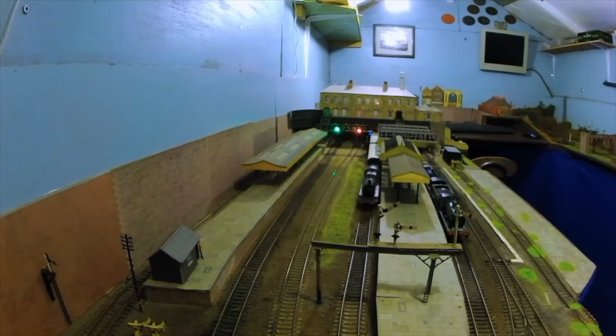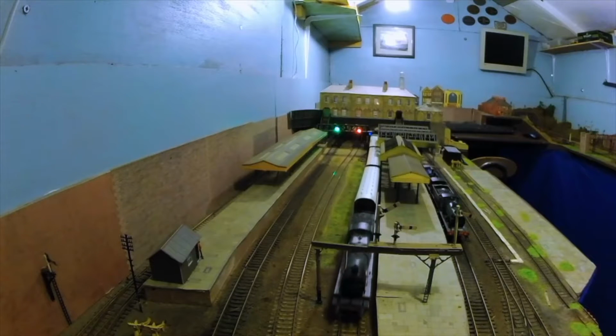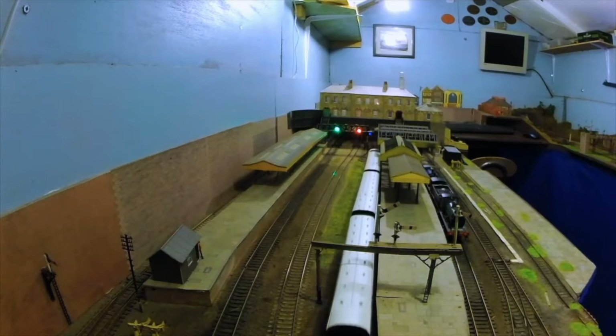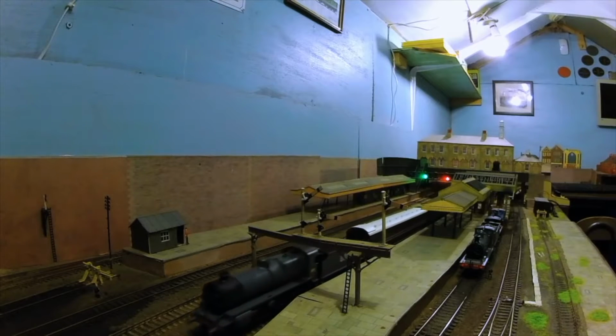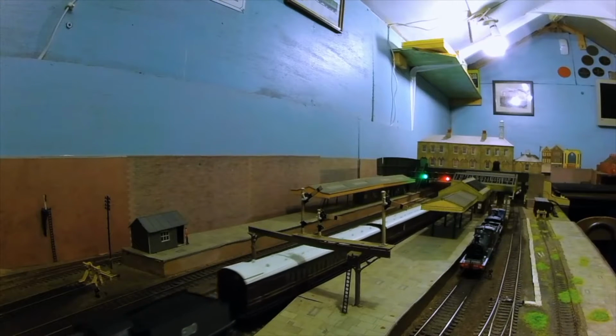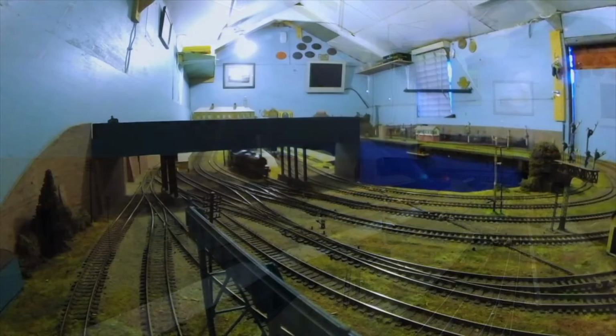It's actually DCC fitted with a hard wire 6-pin decoder in there. There's just enough space for it. It is a very tight fit. I've actually found that this has been quite a good performer on my layout.